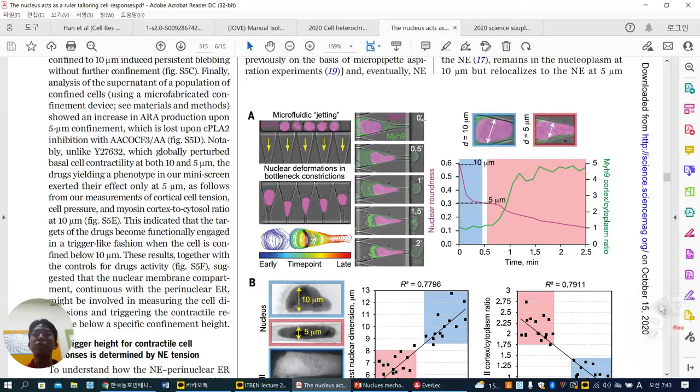Meanwhile, what happened? Over 2 minutes, myosin 2, another myosin activating marker, myosin 9, is heavily expressed. Okay, like this. 10 micrometer, 5 micrometer confined. At 10 micrometer, nuclear roundness is decreasing, but myosin 9 is not activated that much. But at 5 micrometer, it starts to increase. So using the microfluidic system, they similarly prove 5 micrometer is key for inducing myosin 2 activation.